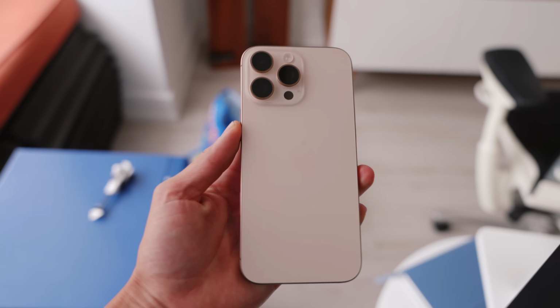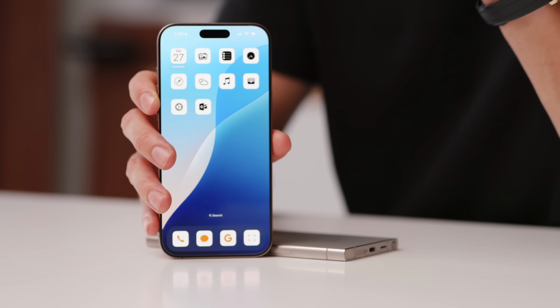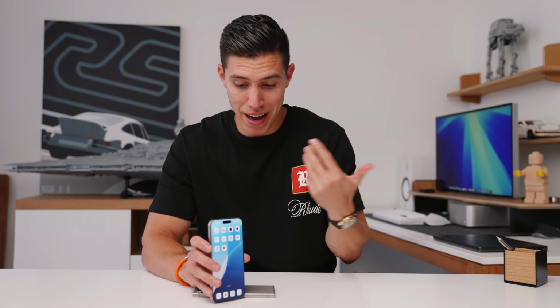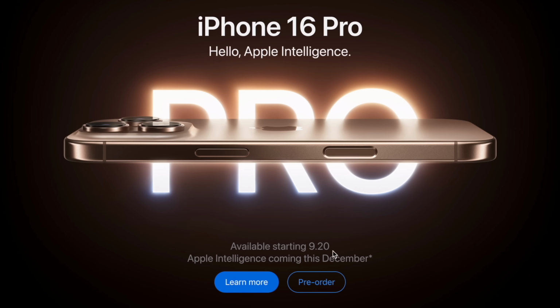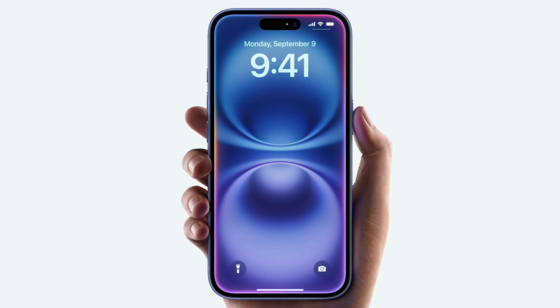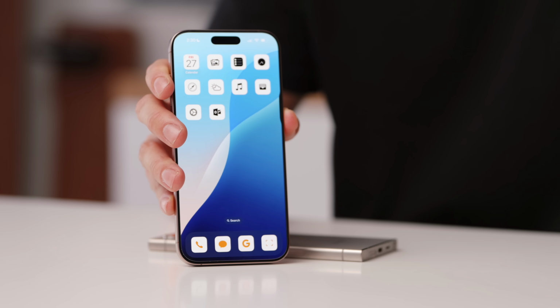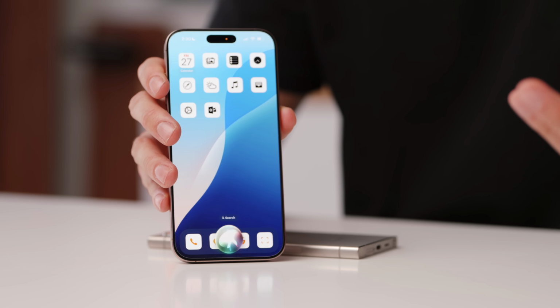Funnily enough, the second big focus of the new iPhone is Apple Intelligence, which this phone doesn't even ship with yet. So you'll have to wait till later in the fall for guys in the US. From Canada myself, we have to wait till December. So they're shipping a brand new phone that doesn't have half of the features. Will you use AI every single day? Definitely not. You might use it from time to time, but for right now we have Siri, still currently the worst of the bunch, right Siri?